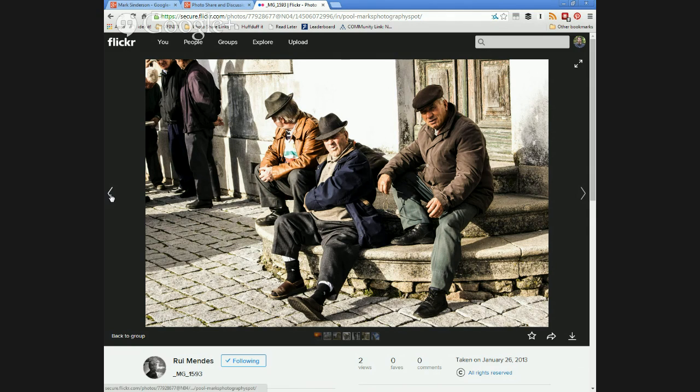You got three guys there. They noticed you. They're looking at you. It's right before you took the shot. Yeah, right before. I took the shot, said thank you, and walked away. But this guy's got his slippers on, it looks like. He's got slippers on, so he probably lives in the village.